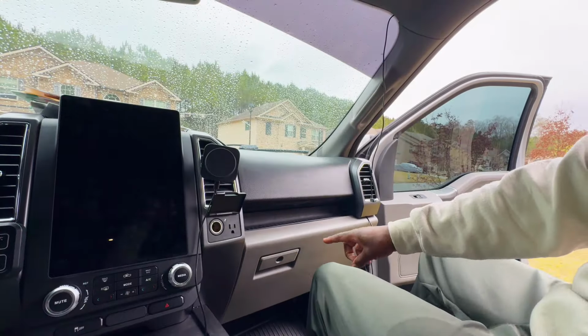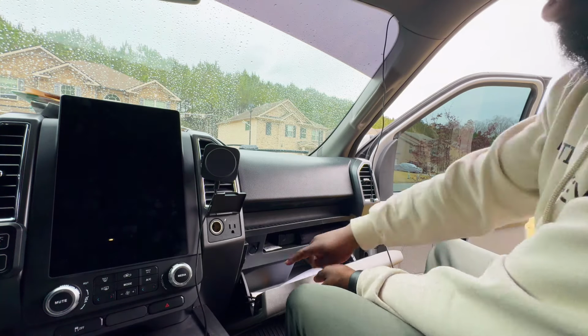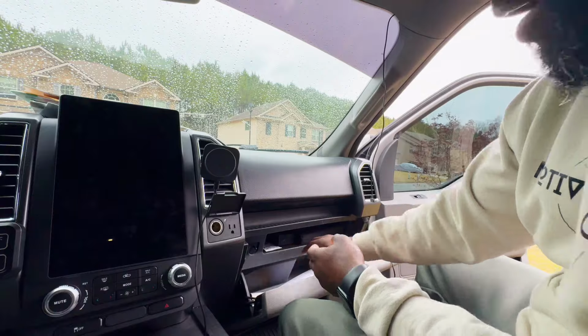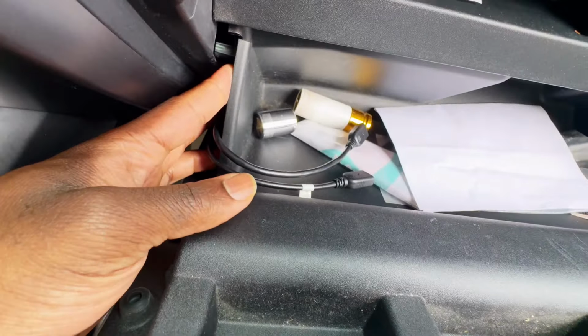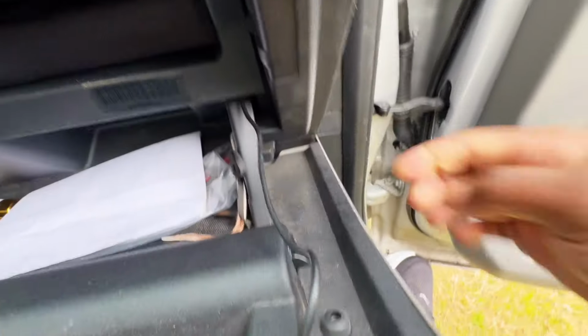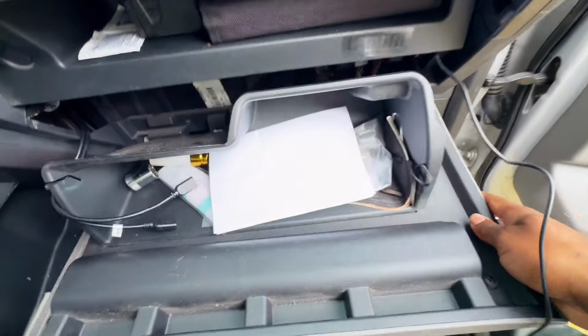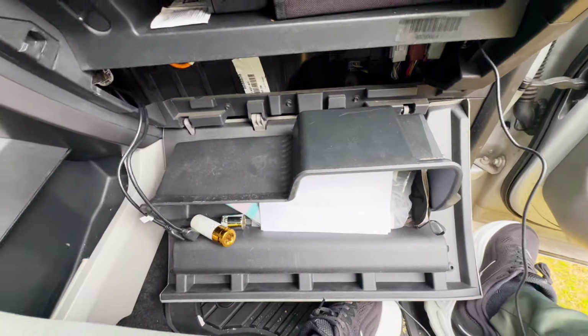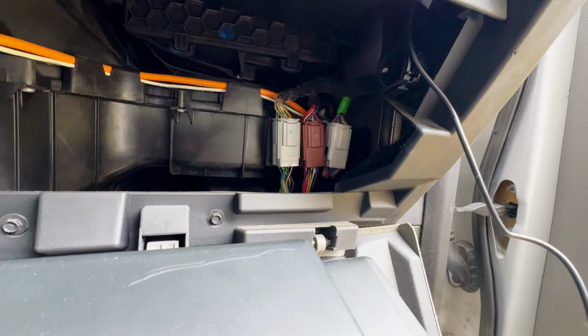Now for your glove box, this is a very helpful tip. You just have to open it there. There are tabs on the side, on both sides, that you can push in. If you look there, tab right there, you can push that tab in like that. And there's one on this side as well. Push the tab in, there it is right there. Push the tab in, and you can release your glove box all the way down. Now, of course, all your stuff is going to fall out. And then it'll give you better access to run your wire.